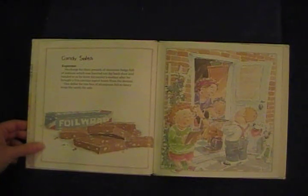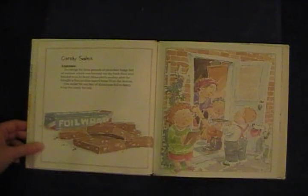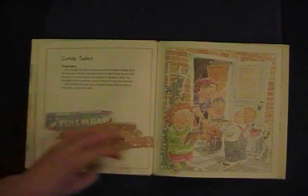Candy sales. Expenses. No charge for 3 pounds of chocolate fudge full of walnuts, which was hurried out the back door and handed to us by Scott Alexander's mother after he brought a 5 cavities report home from the dentist. $1 for 1 box of aluminum foil to fancy wrap the candy for sale.